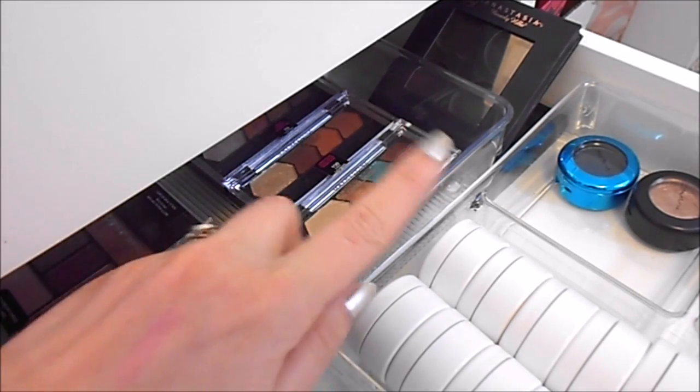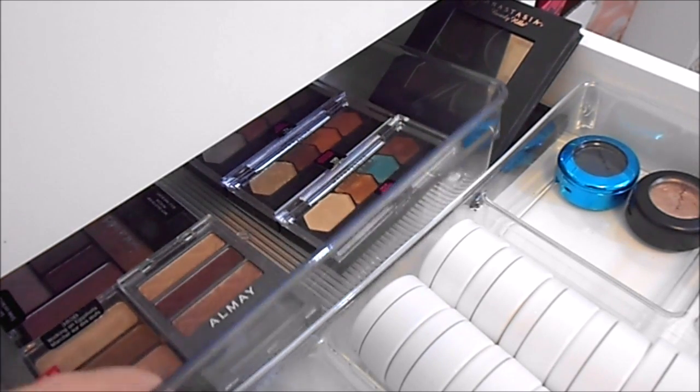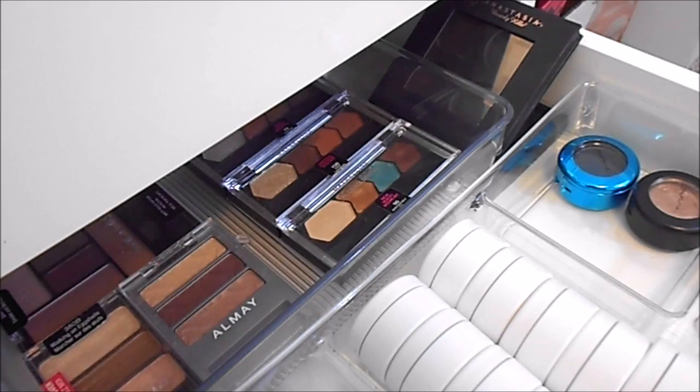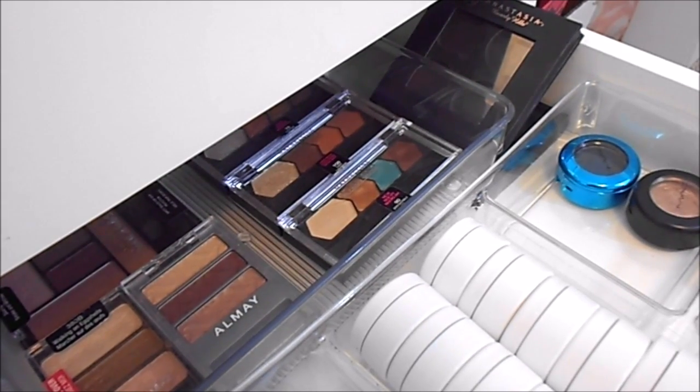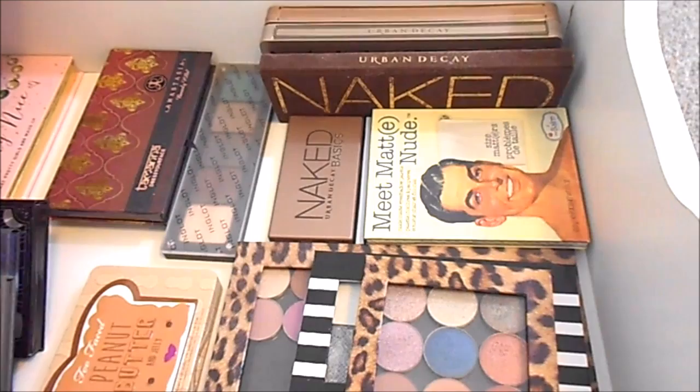So in the back here on the side, I have some empty Anastasia quads that I use for traveling. And then in this Inner Design organizer is where I keep all of my trios, quads, and small palettes. So in here I have products from Maybelline, Almay, and Wet n Wild.